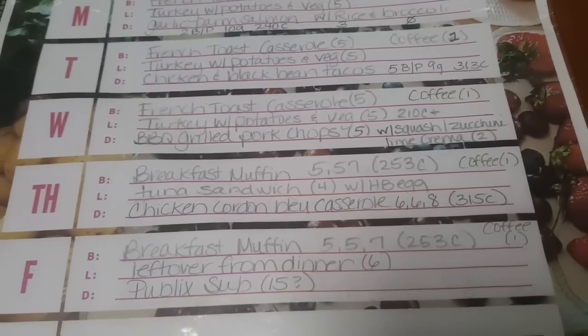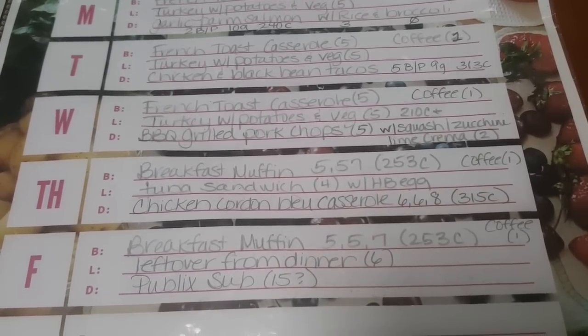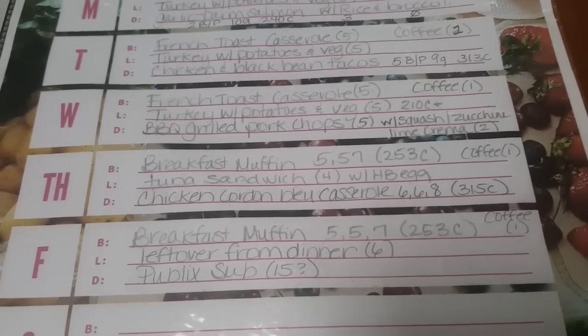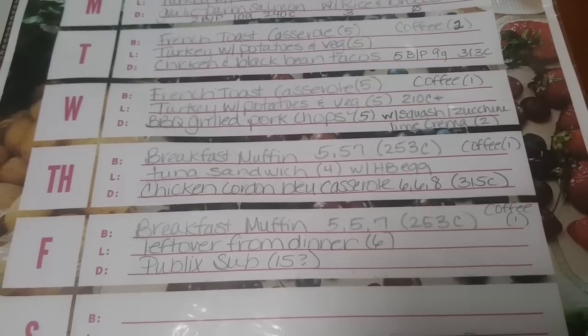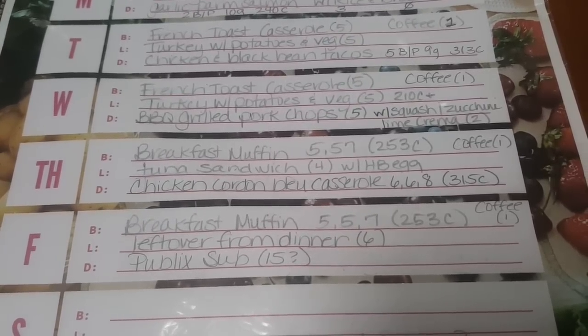Thursday night, chicken cordon bleu casserole. I loved this the first time I made it, and it's been a while. This is a Hungry Girl recipe, and this was so good. So I'm going to have that. That's going to be 6 points on blue and purple, 8 points on green, 315 calories.